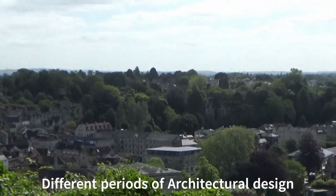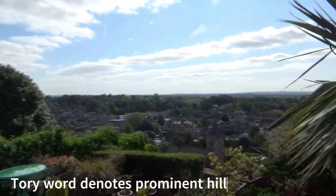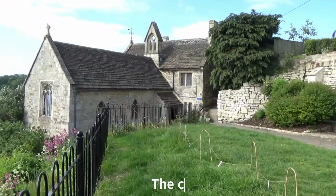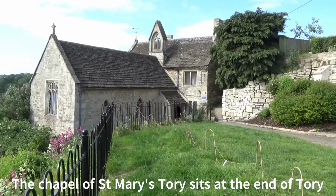Different periods of architectural design. The word Tory denotes a prominent hill, which obviously it stands on. At the end of this Tory, there's a chapel, St Mary's Tory.